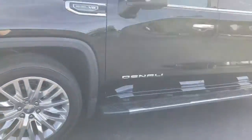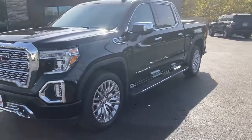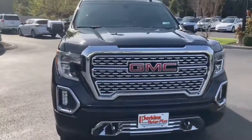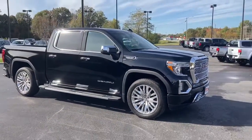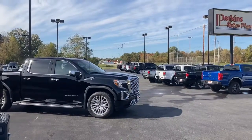Again, 2020 GMC 1500 Denali, 5.3 liter V8 here at Perkins Motorplex in Paducah, Kentucky. This stock number 352609. And as I said, we can make it easy, deliver it straight to you, and bring it right to your driveway.